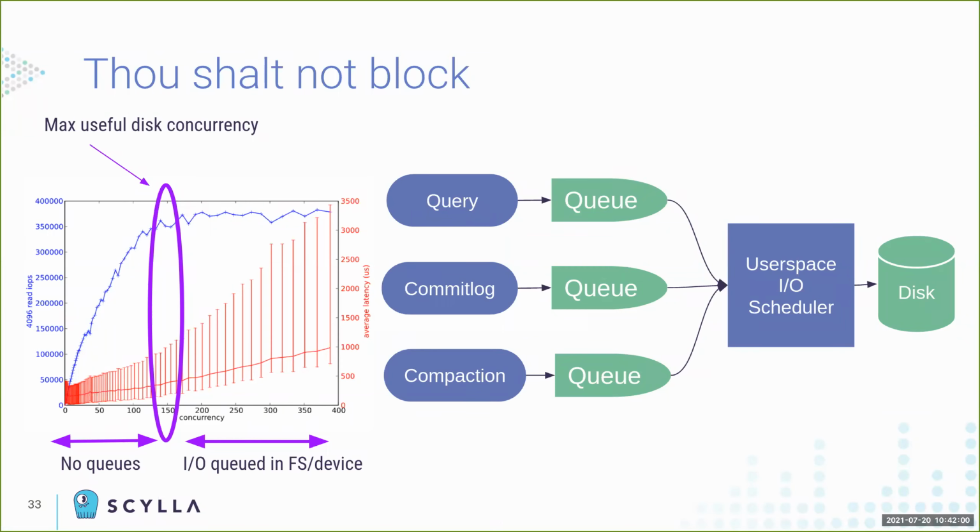So that's the ideal. And here on the side, you can actually see an example of output from this tuning session, and how we find that inflection point of where we want to put the maximum useful disk concurrency. So if you go and Google for Disk Explorer, this is a tool that's been written by Avi Kivity, our CTO, that basically does this and also generates those nice graphs for you.